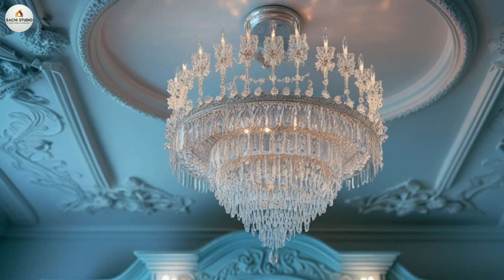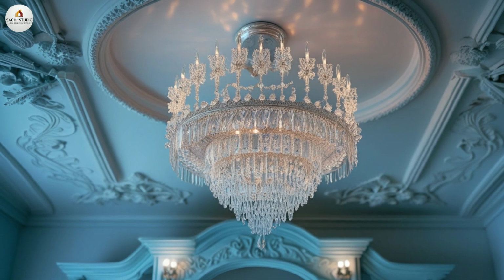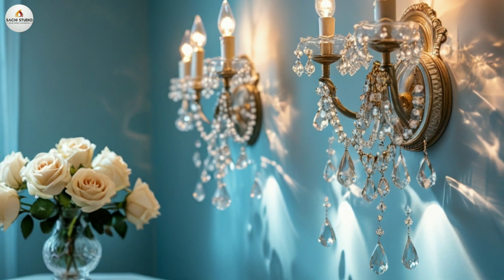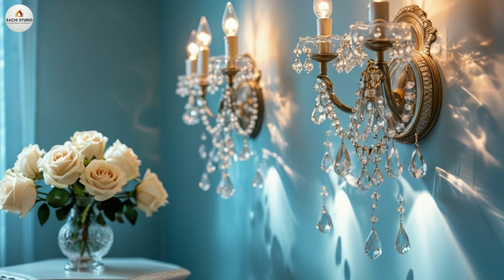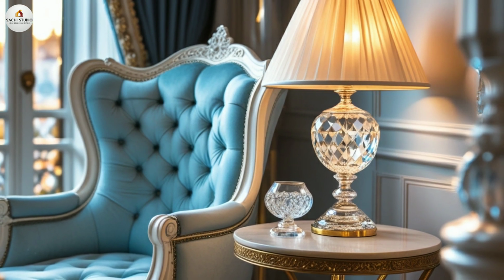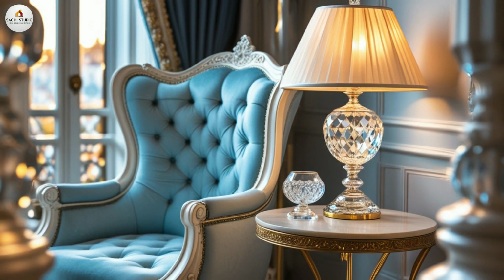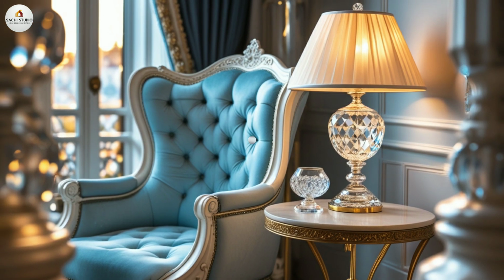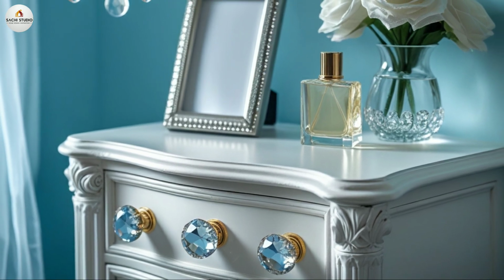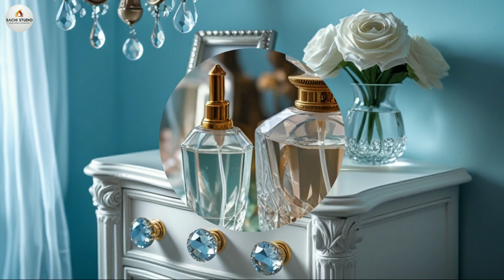Crystal chandeliers, faceted sconces, and reflective accents catch the light and scatter it across the room like falling stars. Glass cabinet pulls, crystal perfume trays, and subtle mirrored surfaces add that extra shimmer, never loud, always elegant.